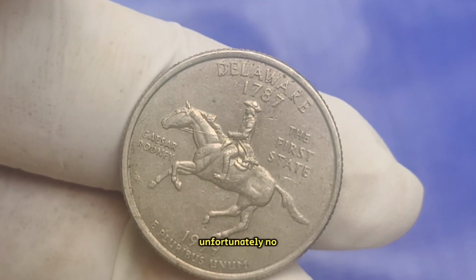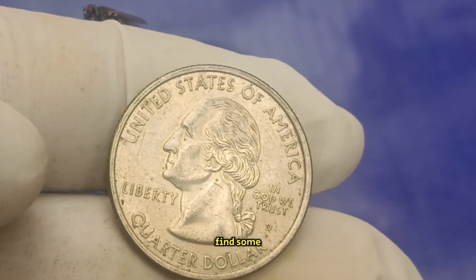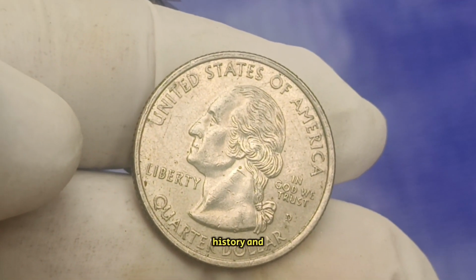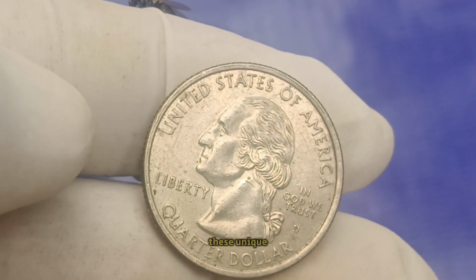Unfortunately, no. But it could still be a nice collectible, and you might even find some with errors worth a bit more than face value. Remember, coin collecting is as much about history and enjoyment as it is about potential profit, so enjoy the journey of finding these unique pieces.